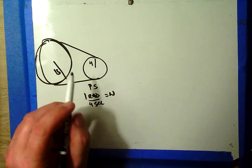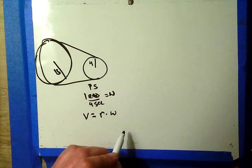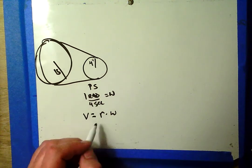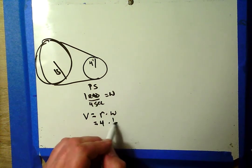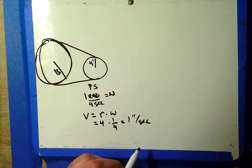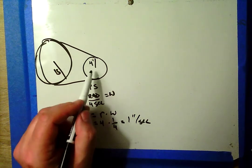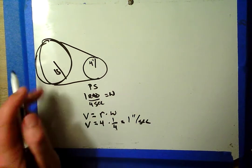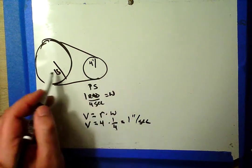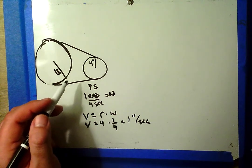Okay, well, I know that linear velocity is radius times angular velocity. I'm going to take this angular velocity and multiply it by my radius, 4 times 1 over 4, and I get 1 inch per second. That's the linear velocity of the bike, 1 inch per second. And the linear velocity of this is the same as the linear velocity of this wheel over here. Linear velocities are the same regardless of where you are on the bike. The bike goes down the street and the wheels stay the same distance apart.